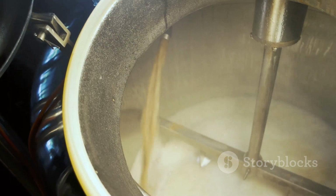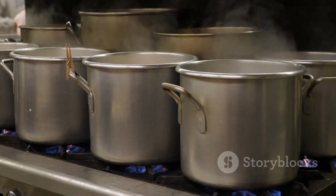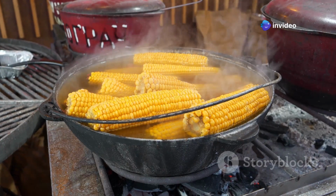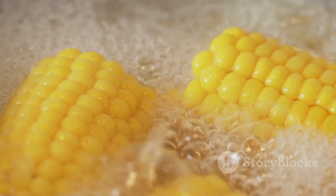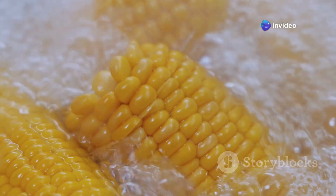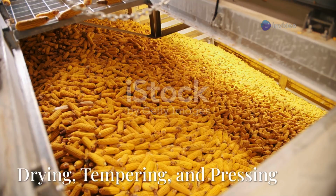The real transformation begins with cooking. The corn grits go into huge cookers. These are often large, rotating pressure cookers. Steam is injected directly into the grits. This cooks them thoroughly and evenly. Why steam? It's efficient, it adds moisture, and it helps to gelatinize the starch. That means the starch molecules absorb water, and become soft and digestible. Once cooked, the grits have changed. They are now ready for drying and flaking.